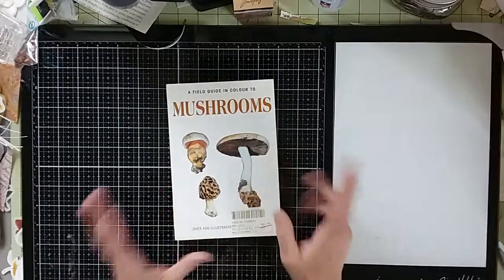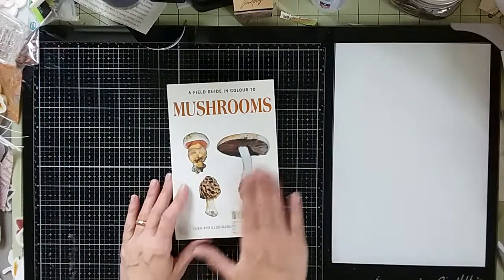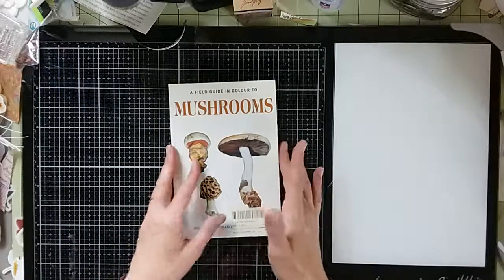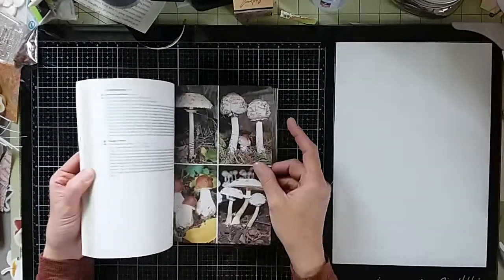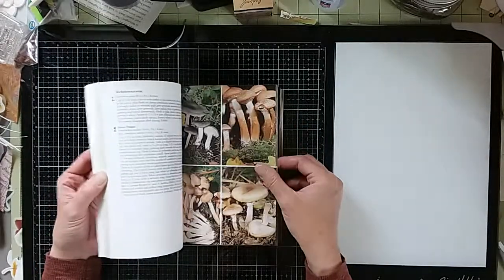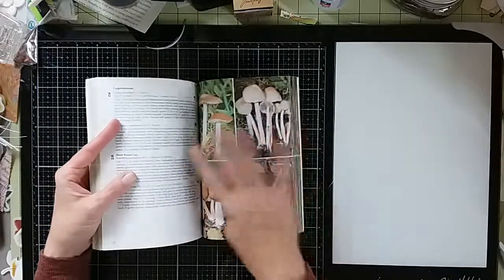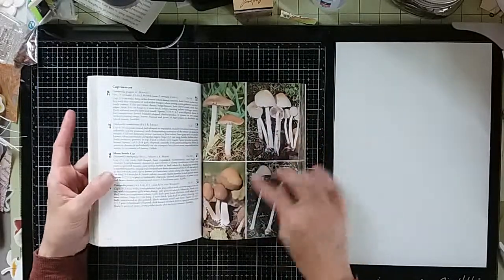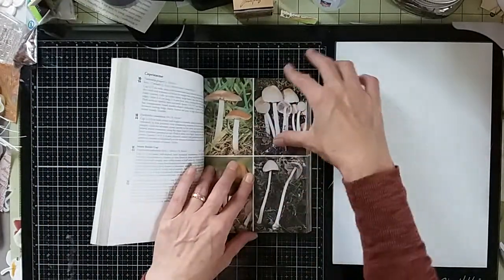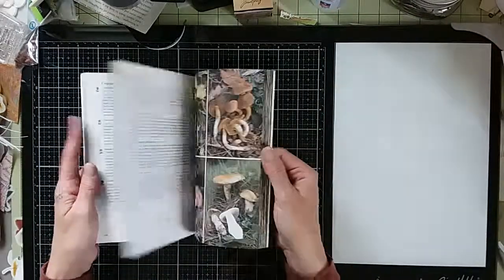So the first book I got was a field guide in color to mushrooms, and the cover looks like it's going to be mushroom illustrations, but unfortunately it's all mushroom pictures. So these are pictures instead of illustrations, but I think they will still make, if I can get them out of here halfway decent, I think they'll still make for some cute journal pages, and if not, these will make cute journaling cards, or at least backgrounds for journaling cards.